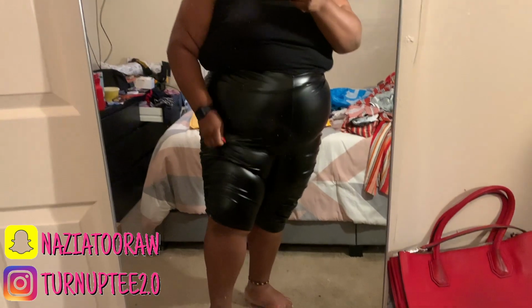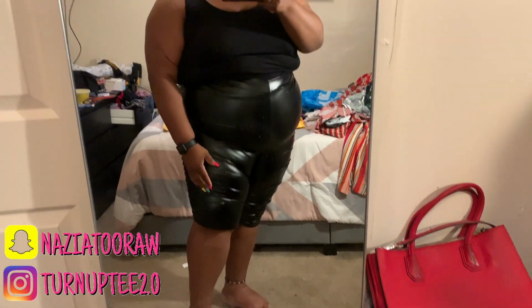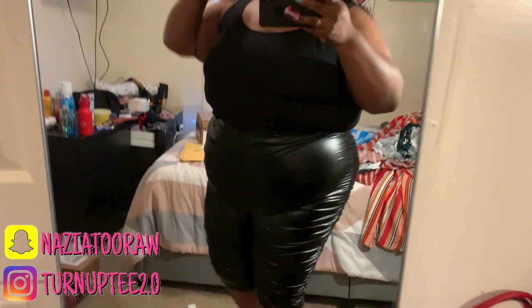Little casual, nothing too spectacular. But they are cute. These are some biker shorts I got from Fashion Nova. I really hate how they're low-key too big, because I would really want them to stop at least up here. But I actually wore these already to Summer Jam, but they cute or whatever.